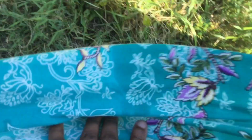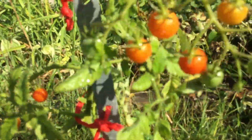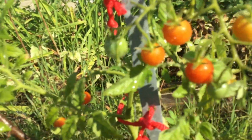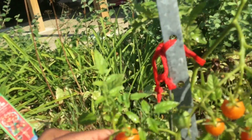Okay, look at these. Oh, my nightgown got soaked. But look at these tomatoes. They're really popping up. Like, oh my gosh. Those are going to look so nice. I'm so excited to eat these. Oh, yes. These are really nice.